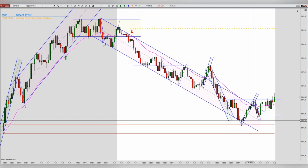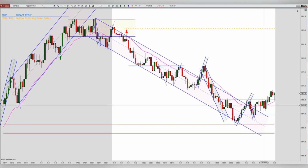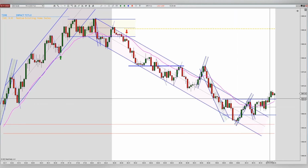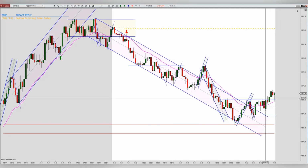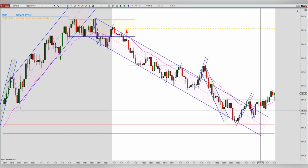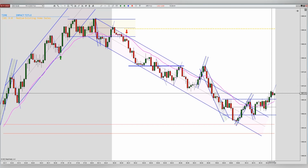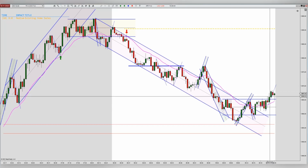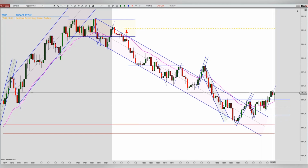And nothing to take. This is too stacked up. If you consider this long, I think it's a bit too early. I know we have a shorter term channel working higher here, but also in ranges, most breakouts fail.